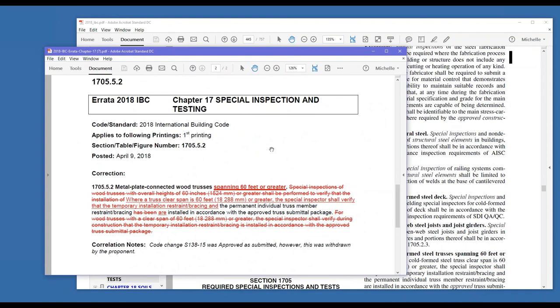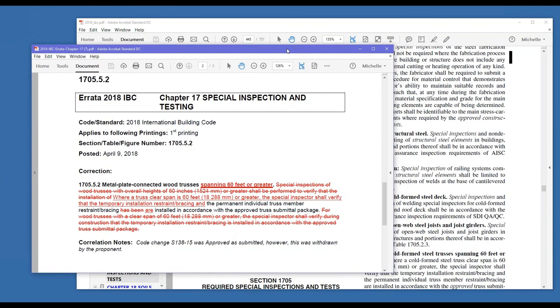Yeah, absolutely. So I mentioned metal plate connected trusses and the requirement of special inspection for metal plate connected trusses and the 60-foot limitation. And then in the 2018 IBC, regardless of length of truss, a code change was introduced for the height of the truss. If it was 60 inches or greater, then that would trigger special inspection. But what happened is, while the code changes were being considered during the code change hearings, NCSEA, or a committee, I believe it was, introduced this code change to include this 60-inch minimum. And while the printing of the IBC was going on, the code change was withdrawn by NCSEA.